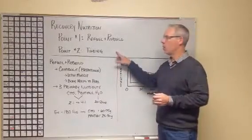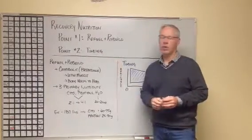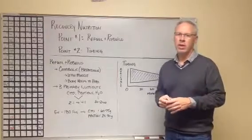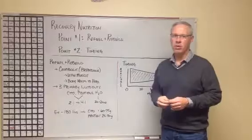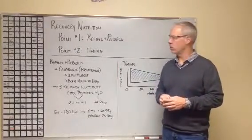Two main points that I want to make in recovery nutrition are, first of all, point number one is refueling and rebuilding. What we want to do to refuel our body and rebuild ourselves after a workout. And the second one is timing. When to do it, when to get the most advantage and add to our adaptations that we're doing during training.